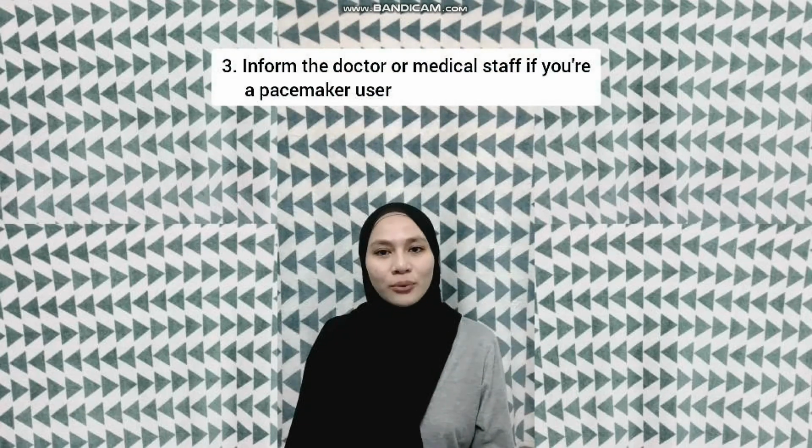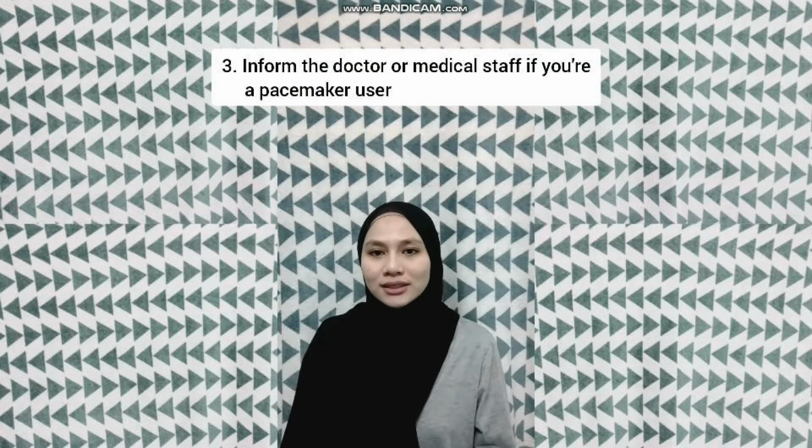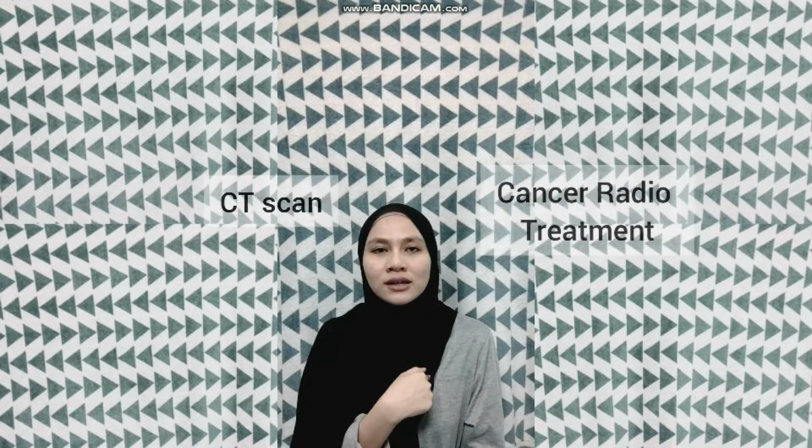Lastly, if the patient wants to meet a doctor, he or she needs to tell the doctor that they have a pacemaker. This is because some medical procedures, especially the ones that use the electromagnetic spectrum, such as CT scans and cancer radiation treatment, could interfere with the pacemaker delivering pulses to the heart and ignore the rhythm of the heart.